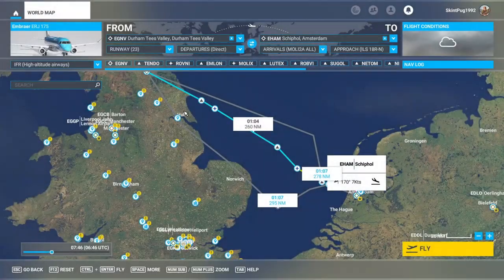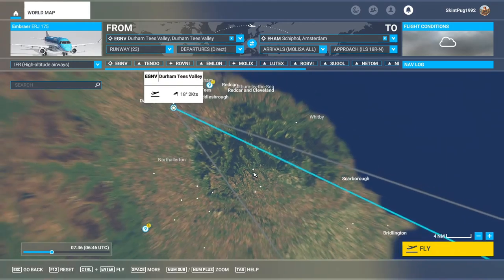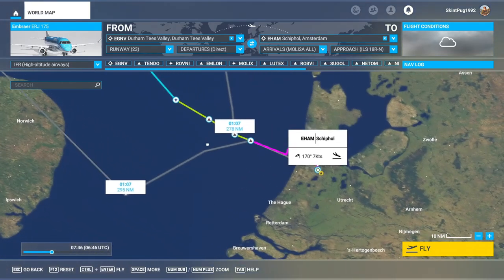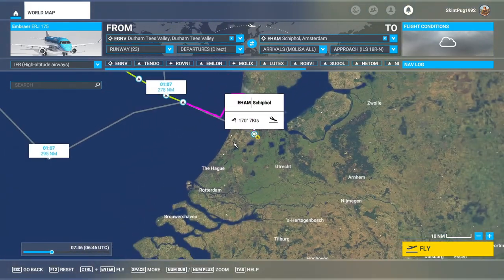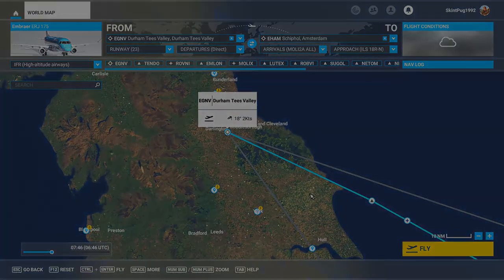Right, let's take a look at the flight plan for the first one we're going to be doing then. Straight out of Teesside on a direct departure over the southern North Sea. See the tip of the English Isles, Great Yarmouth. And then into runway 18 right from the northern transition. That's flight number one of two flights today.